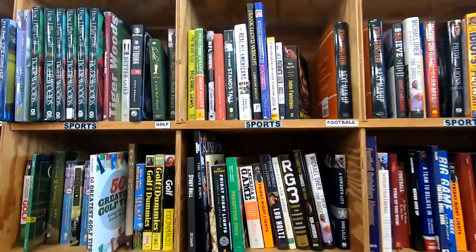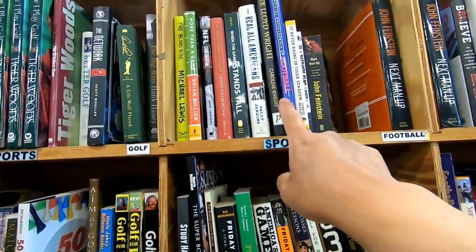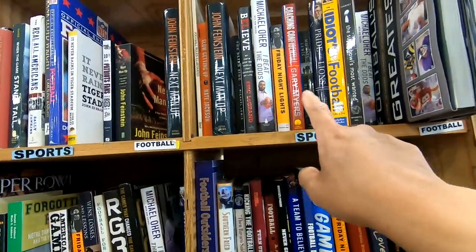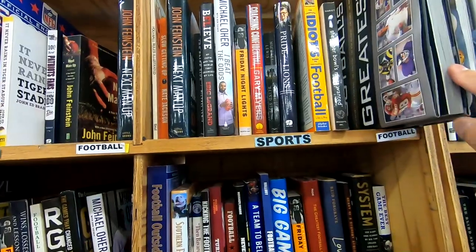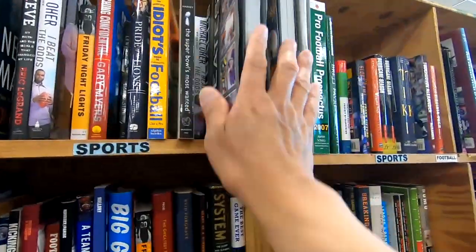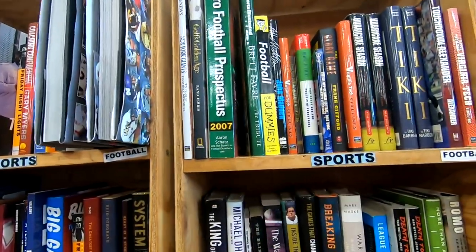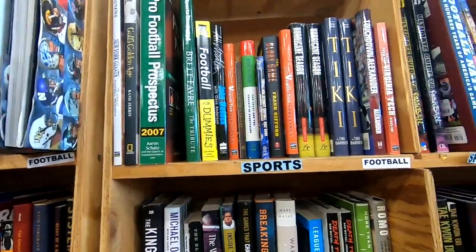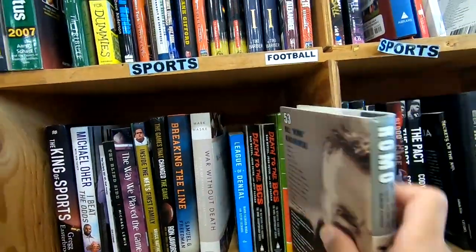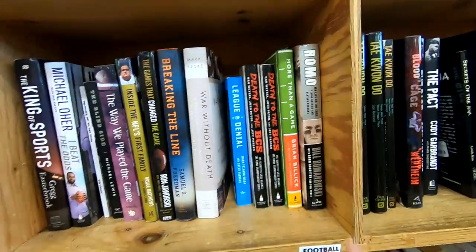Well, okay, here are the football books. Let me see if I can find any books about the Redskins here. To add to my collection, is that? Let's see, the Giants. Well, another Giants fan. What else we got here? Here's a book about Tony Romo. Yeah, not a big Romo fan myself.